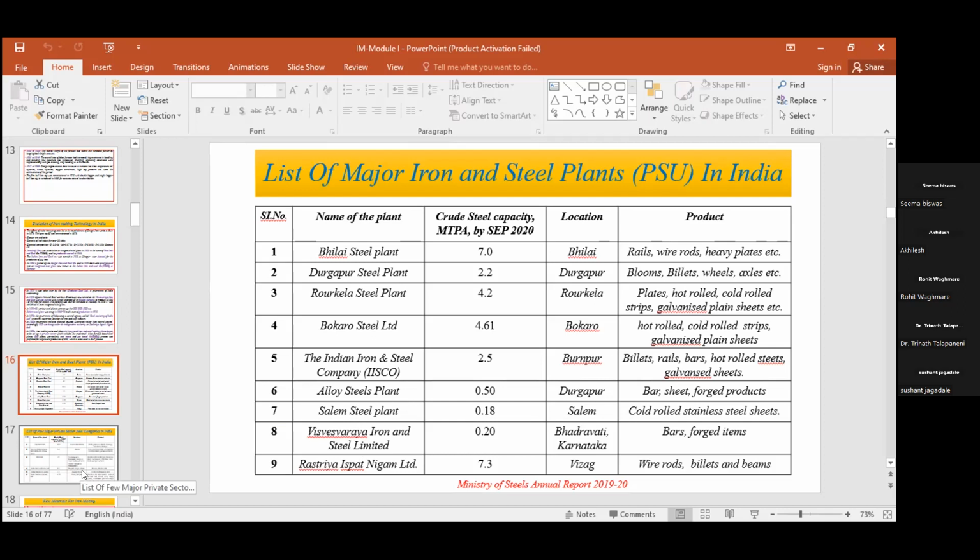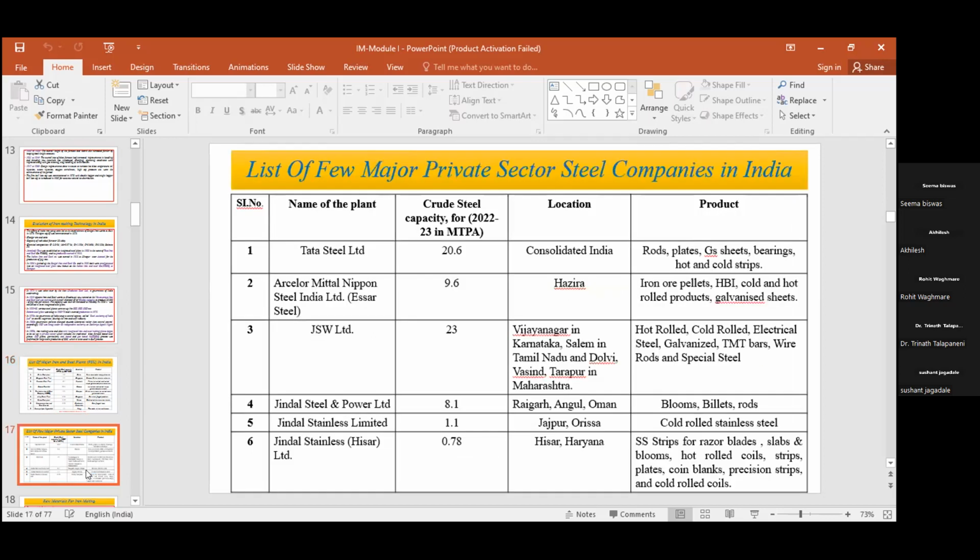So these are some of the integrated steel plants under the SAIL PSU. And we have a few integrated steel plants in the private sector also, producing various grades of steels. We have Tata Steel Limited, having a capacity of 20.6 MTPA. This is a consolidated figure I am representing here, that is the entire Tata Group. And they are producing products like rods, plates, gear sheets, bearings, hot and cold strips.